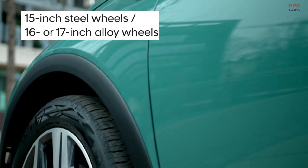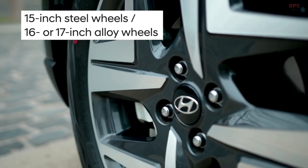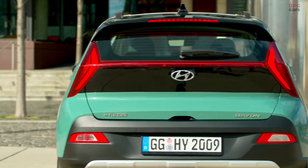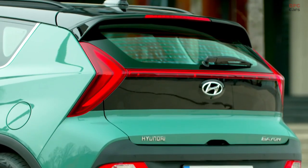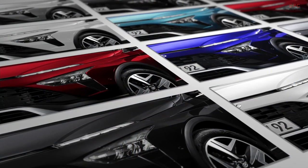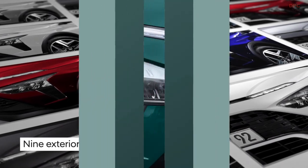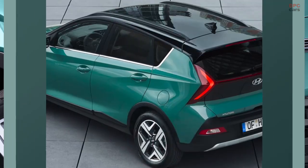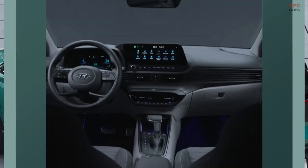BAYON is available with 15-inch steel wheels or 16 or 17-inch alloy wheels. At the rear, arrow-shaped taillights are connected by a thin horizontal line. BAYON comes in 9 exterior colors, including a new launch color, mangrove green. Most colors are also available with an optional two-tone roof in phantom black.